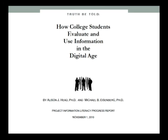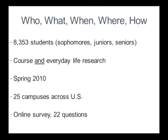This is a shot of the report. It's called Truth Be Told. All the reports that PIL has done, the white papers, are on their website, projectinfolit.org. There was a focus here on how students evaluate information, but also how they use information. And here's the one slide: who, what, when, where, why, or how, I guess.